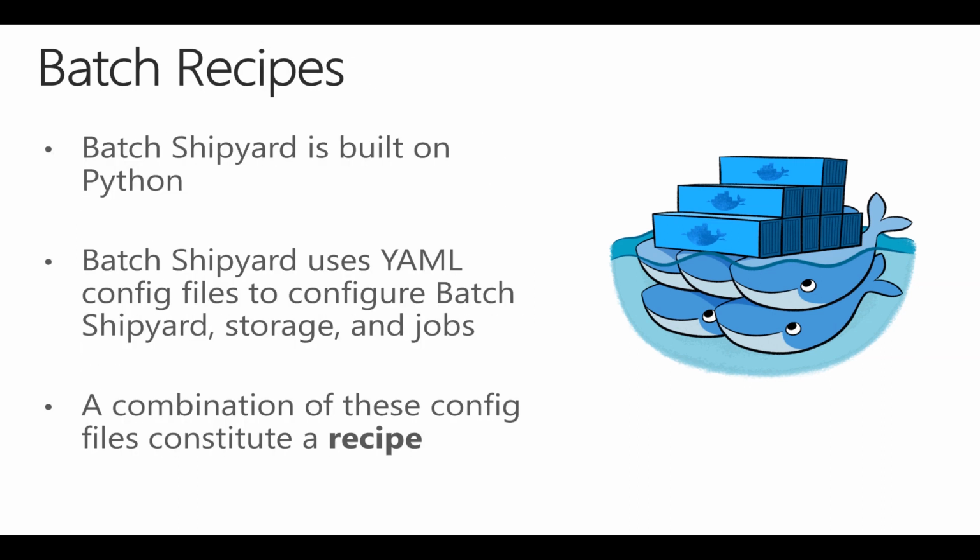How does it work with Batch Shipyard? You have batch recipes. As I told you, it's built on top of Python, and the configuration files are YAML configuration files. There are multiple YAML files to work with. I will show you later, and that's what's called a recipe. And you just provision a recipe. And Azure Batch, with the help of Shipyard, will do the job for you. Cool. Sounds good.